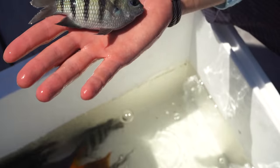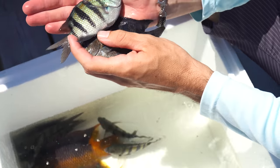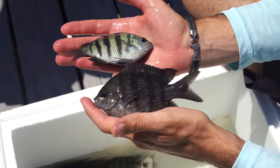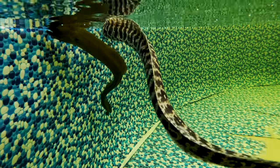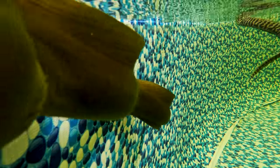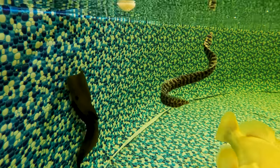Look at that. You got your typical sergeant majors there. Plenty of these guys here off the dock. I mean, these guys, you literally throw chum wherever you are. You throw bread, you throw anything, you're gonna get so many of these. Those are great for the pond, you know why? Because the eel loves to eat sergeant majors and the groupers love them as well.